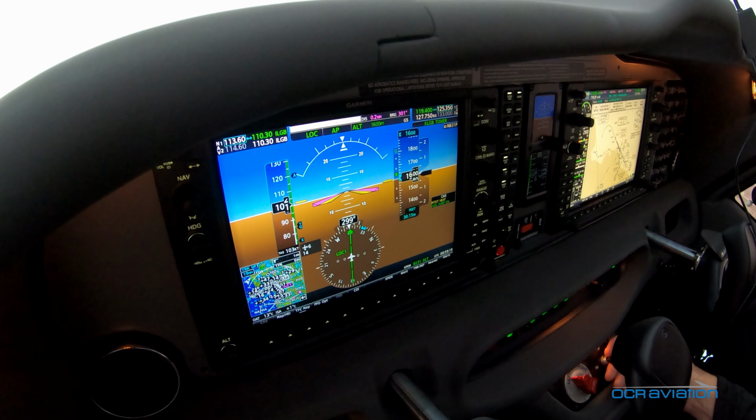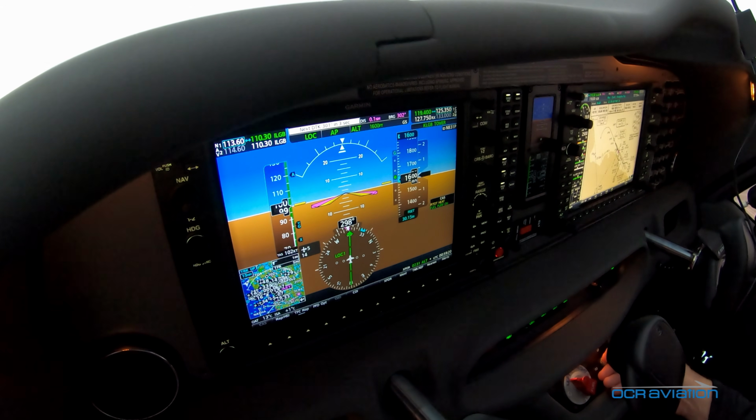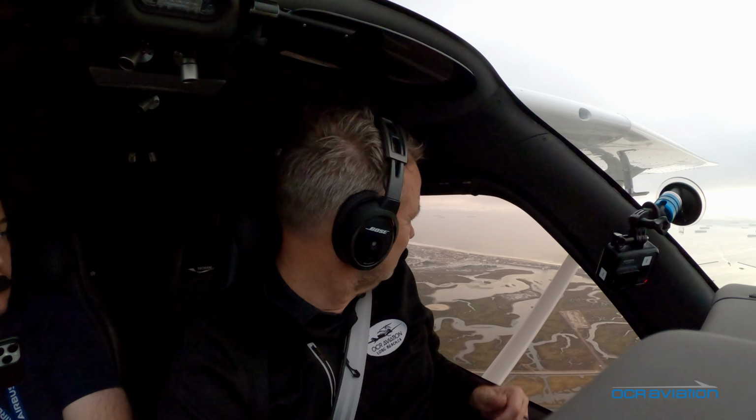What I would probably do is I'd probably put flaps in almost right when the glide slope's catching, for flaps 10, or flaps approach. See what they're doing still?